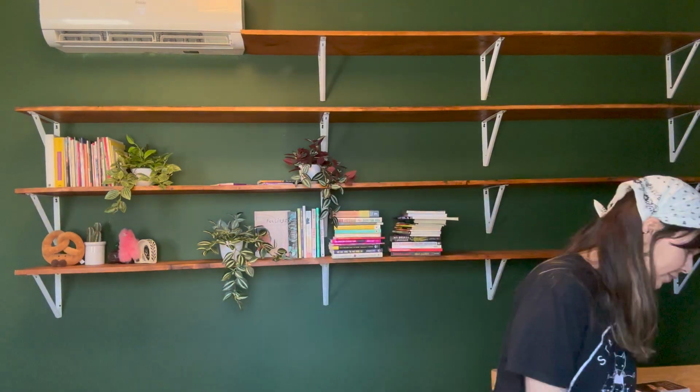Right now what I'm working on doing is placing all of my nonfiction from my daybed to the first shelf, and then I'm gonna move it to the second shelf. I don't know why I'm doing it like that. Maybe it's not the best way to do it, but that's how I wanna do it, and that's what I'm doing, and I'm gonna keep blasting Boy Genius now.